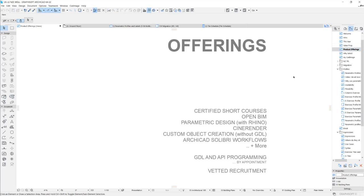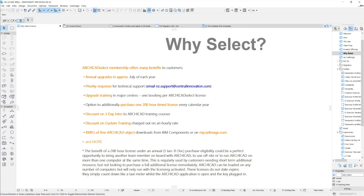Some of the product offering: certified short courses, OpenBIM, parametric design with Rhino, Scene Render, custom object creation without GDL, ARCHICAD Solibri workflows, and more. Some GDL and API programming by appointment and better recruitment. It's pretty cool. Now, let's cover why become a select customer.